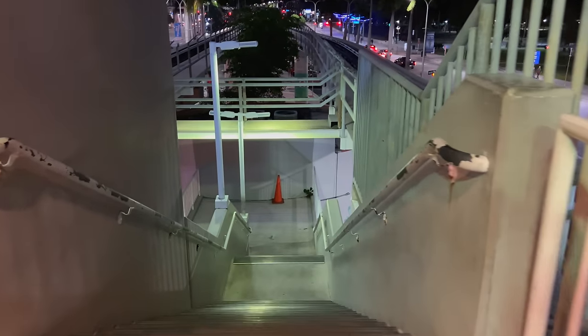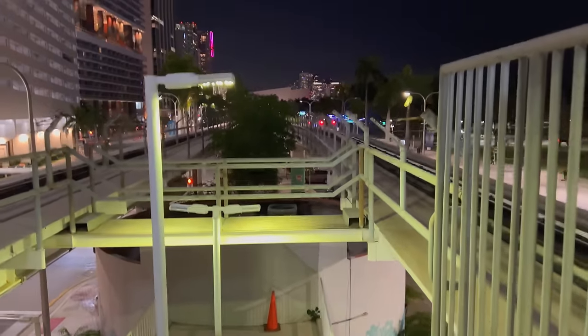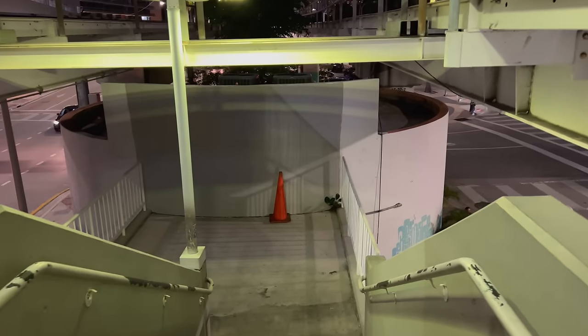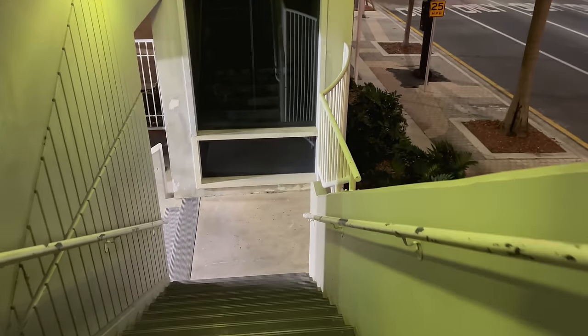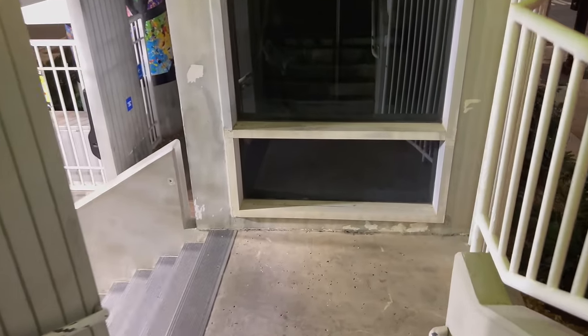And that is my video. I want to thank you so much for watching this video on how to get from the airport to downtown Miami. It did take a lot longer than I thought because of the orange line not coming right away. But I got here and it was only 2:25.